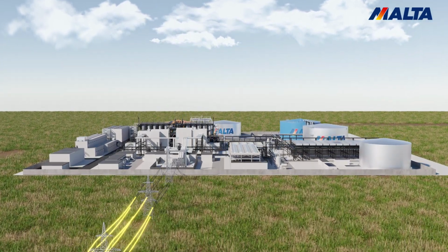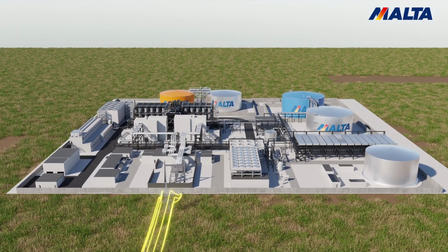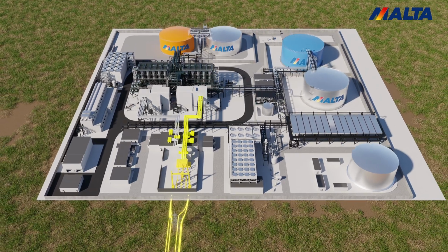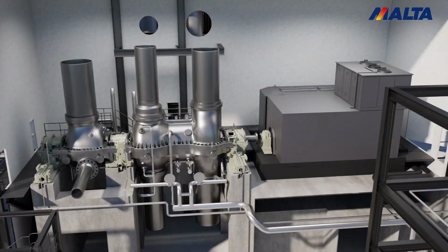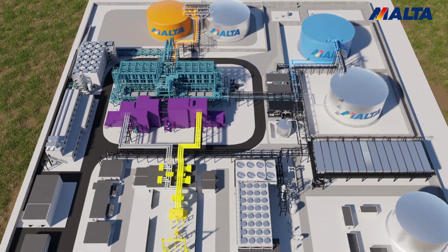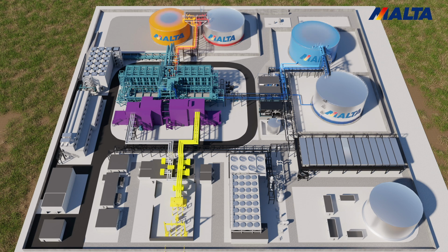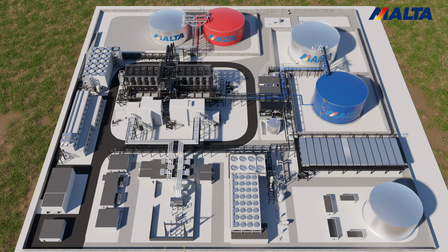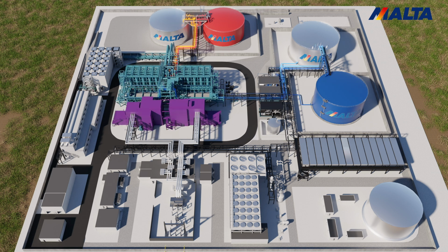Electricity from the grid or directly from renewable energy enters the plant through a switchyard and flows to the plant's power island. Inside the turbine hall, the electricity powers a heat pump. Its grid-synchronous motor provides stability services to the grid outside the plant, while the compressor and turbine convert the electrical energy into thermal energy. Heat exchangers transfer the thermal energy into molten salt and coolant storage systems, technologies that are used today throughout the world in solar power and LNG facilities.